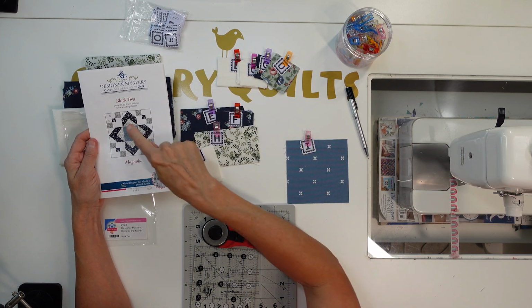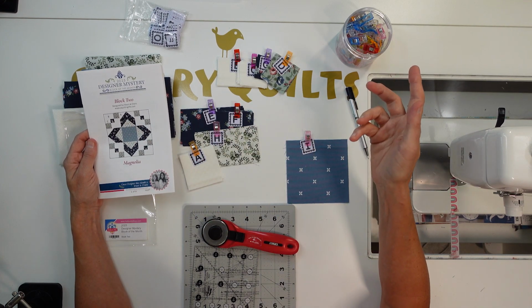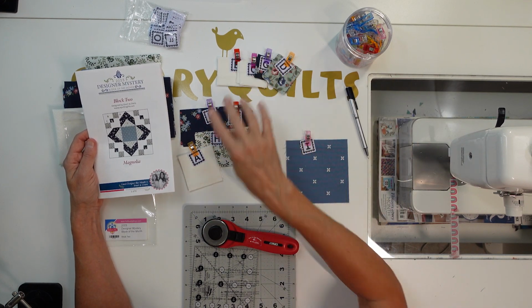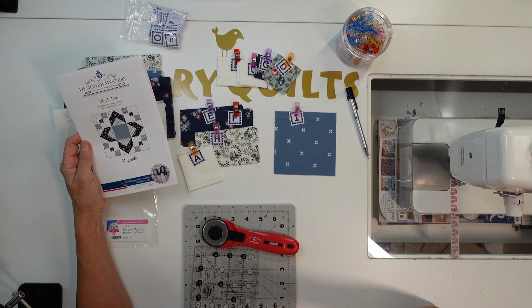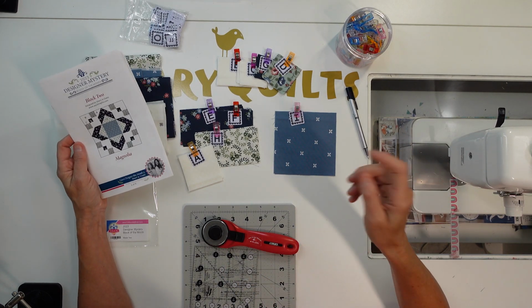These all go together for these flying geese. So that's how it's kind of broken down. We've got flying geese, and we're going to be putting corners together, and there's our center. So let's get started. Let's see where we need to draw our diagonals and everything else.